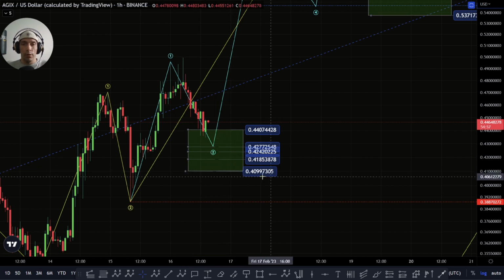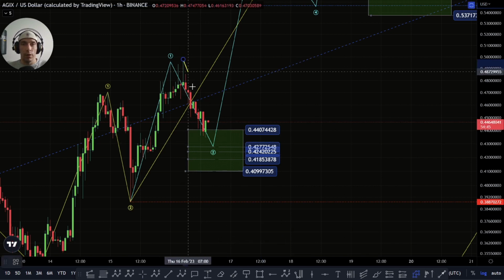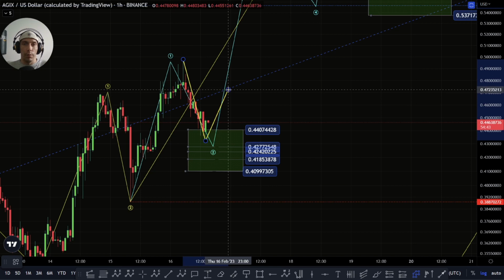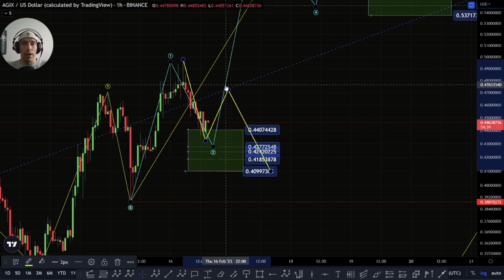If we fail to hold this 40.99 zone, it becomes more likely we're going to start to break down here. So what I would ideally want to see here, just because of the overlapping within this structure, is something like this play out, where we come back up and retest this, and then potentially look to push down like this as an A, a B, and a C.